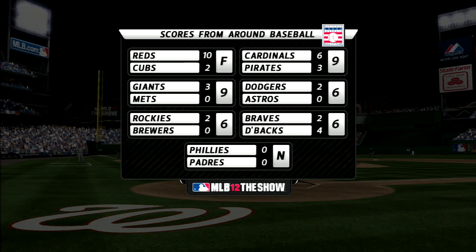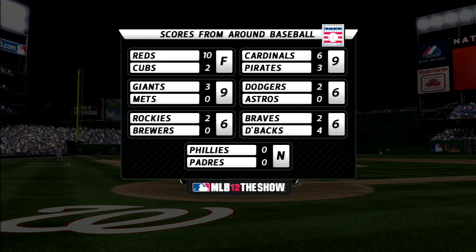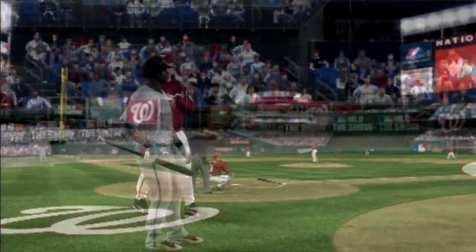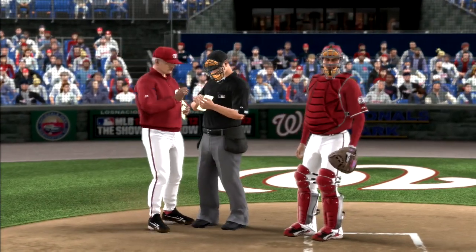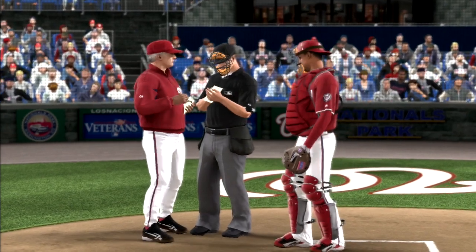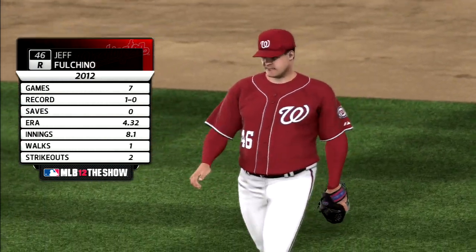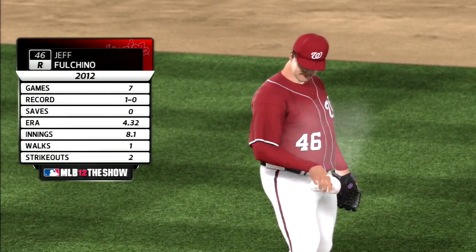Time for one last look at our National League scoreboard to see what's happening elsewhere. And now we're going to have a conference at the home plate area, so it would appear that we'll see a double switch here. Jeff Fulcino will come in now working with a huge lead, so he'll just look to get some work in here. Number 46, Jeff Fulcino.